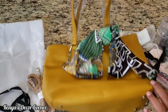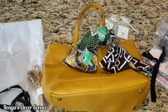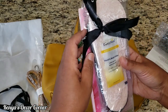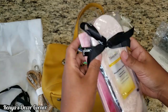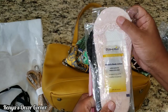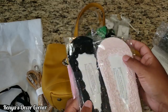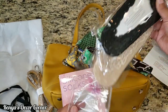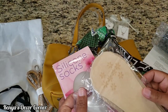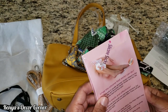Okay, so that's that. These are the earrings and necklace set there. And also in here we have this little set. It says hand and body lotion, and these little slipper socks, which are perfect to wear with your flats. And they come in different colors. They have this kind of blush pink, black, and a taupe color. So cute. Oh, and they have little grippies on the bottom. That's so cute. I love wearing flat shoes. And these are silicone socks, it says.